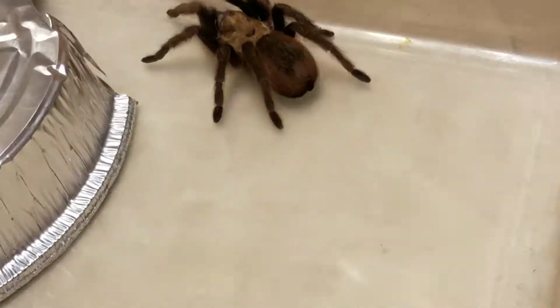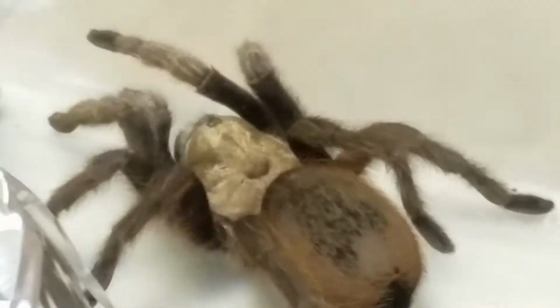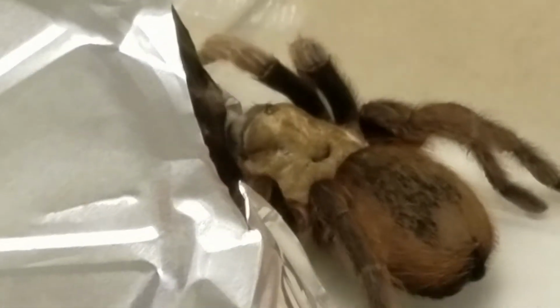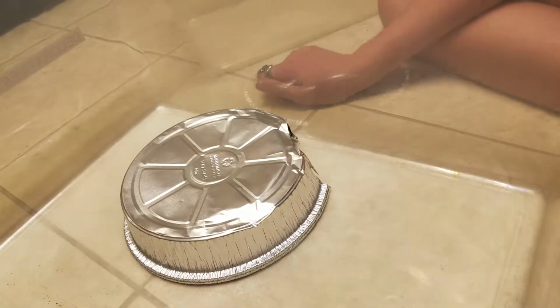Wow, that's actually pretty velvety. That's a weird velvety feeling. Anyway. Go on. Yeah, that's an urticating hair. I just got stuck by accident by one of those hairs that I was talking about. Now, she's obviously very clumsy because she's pretty much blind.